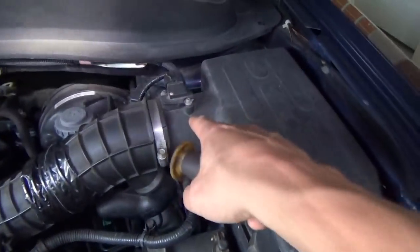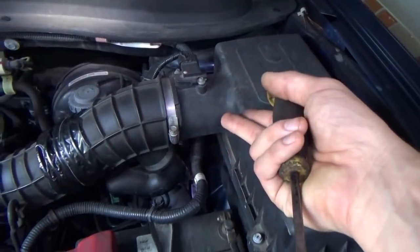Should we pop the airflow sensor out and see if it's dirty? Before we do that, I actually want to take it on a test drive, just to see how it acts under load, see if the oxygen sensor is pegged rich when you floor it. But didn't nail it the first time here.